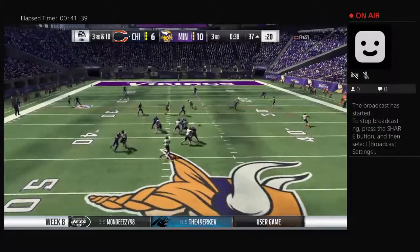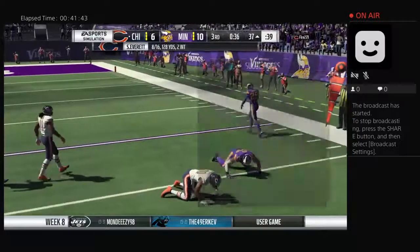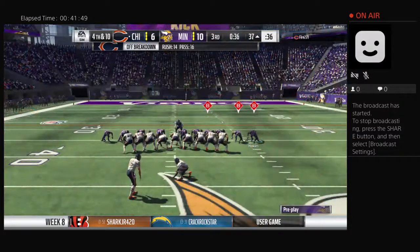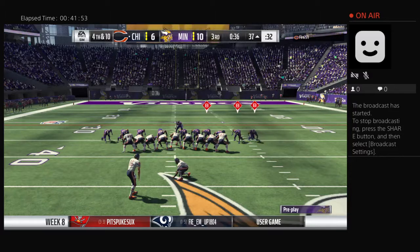From the gun, Everett. And he couldn't hang on to it through the contact. Incomplete. That would have been a great catch, but it's real difficult to hold on to it because it was contested all the way. Would have been a great play if he'd been able to haul that one in.